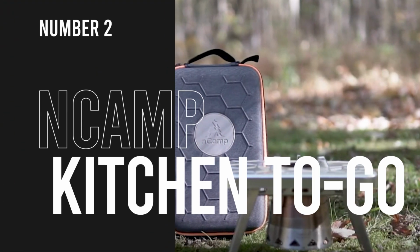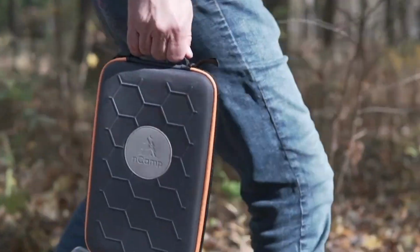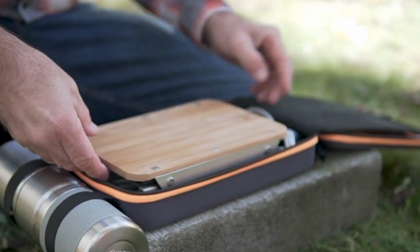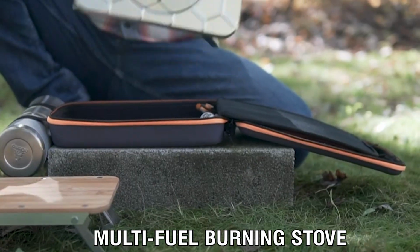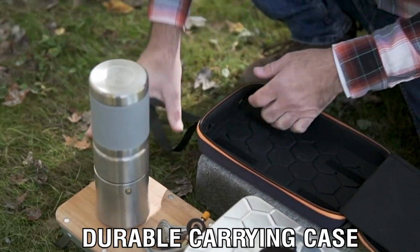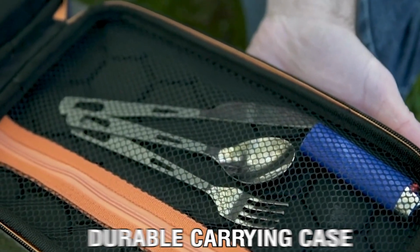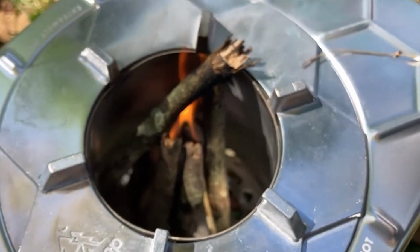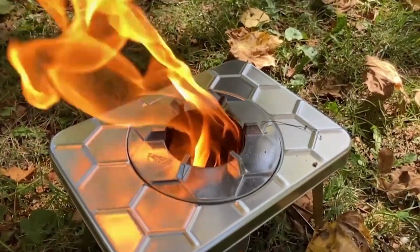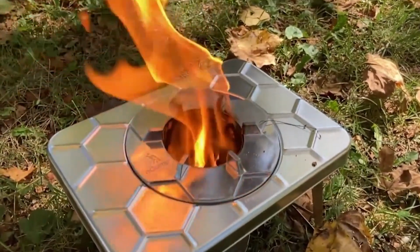Number 2. Ncamp Kitchen to Go. This gadget provides basic items that help you set up an outdoor kitchen. It is a 4-piece bundle that includes a multi-fuel burning stove, bamboo prep surface, ISO propane adapter, and a durable carrying case. The Ncamp stove uses twigs from the forest for fuel and has an innovative collapsing combustion chamber that allows it to pack flat, thereby reducing bulk in your pack.